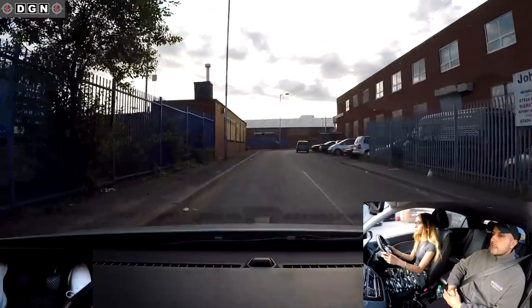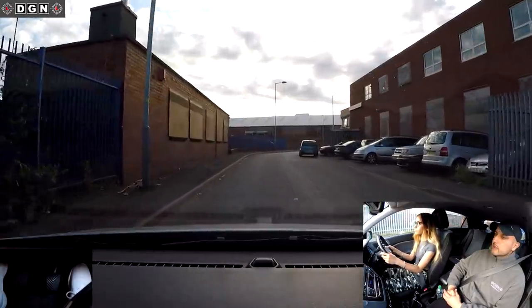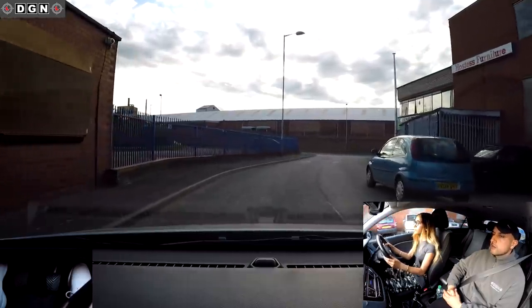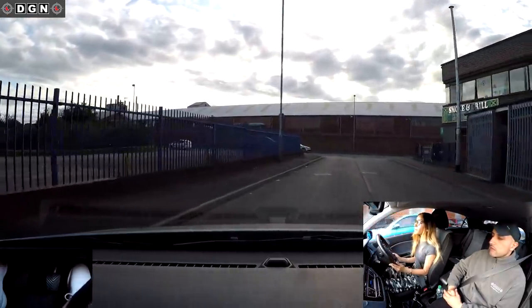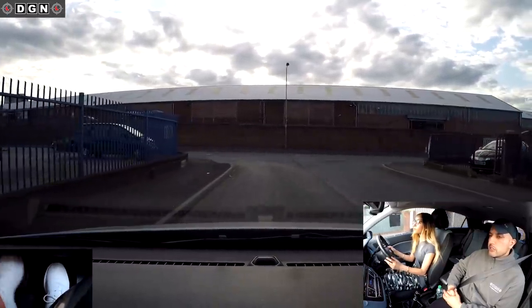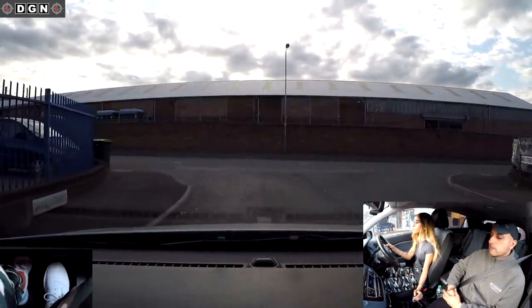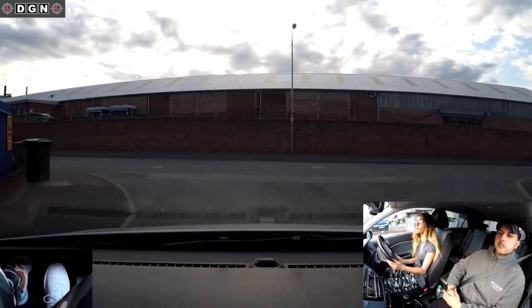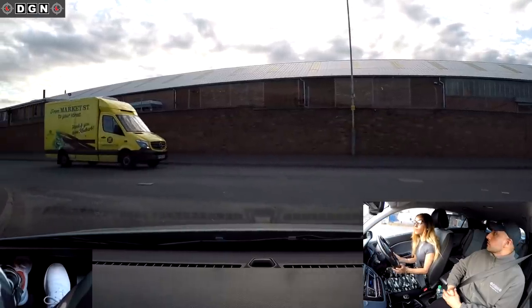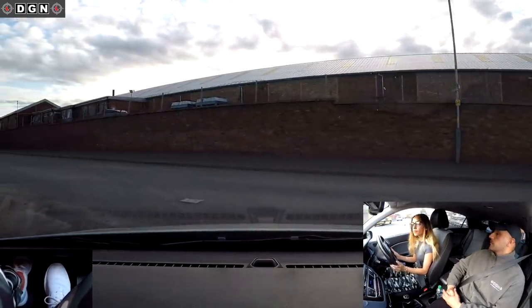End of the road, we're turning left. Where should the clutch be now? Which gear? Move to position. Can I steer a bit more? Are you safe?